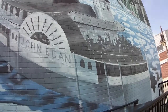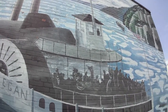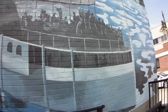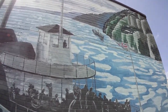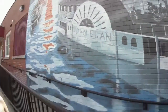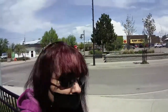Wow. That's cool. I love the detail, guys. I love boats too. And it goes around, eh? Yeah, I think I read there's 3 panels. I think it goes all the way around, guys. We'll have to go find it, okay?